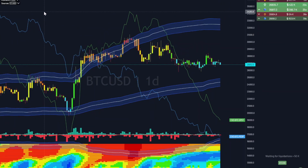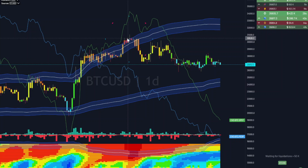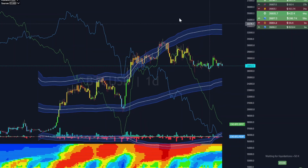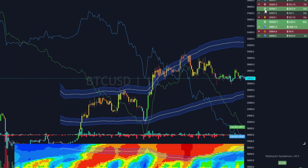Okay, so here is the Aggregated chart that I was mentioning before. And here is where I was saying we're overheated and we're looking at a correction. So that was back on the 13th of April. You can go back and look at my videos where I said that. And I was saying that we haven't seen these red candles in terms of the stochastic heat map. This is aggregated across multiple exchanges, so even BitMEX, but yeah, Bybit, Binance, OKX, and so forth. You can see there's some trades popping in here on the side.